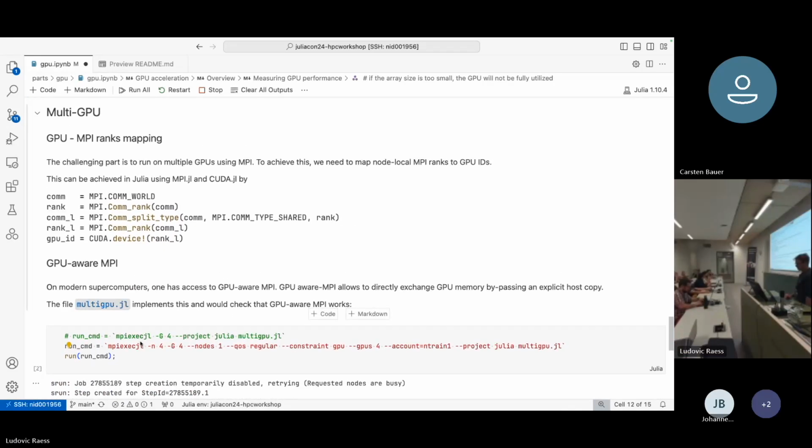And then the multi-GPU part is about how the supercomputers now have thousands of GPUs. How can I access them? Well, for now, what everyone does, and the robust way, is to run MPI, and then use the MPI ranks, or the unique ID from the MPI processes, to map to GPUs. And so that's the procedure.